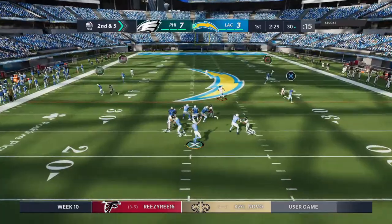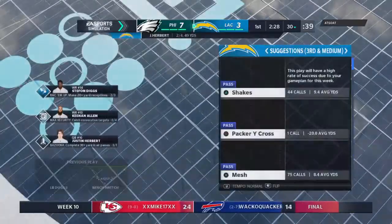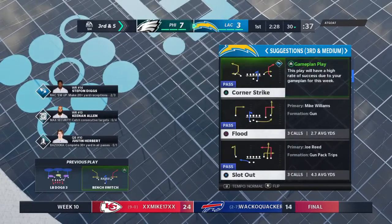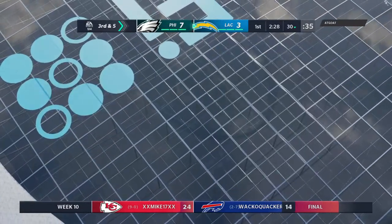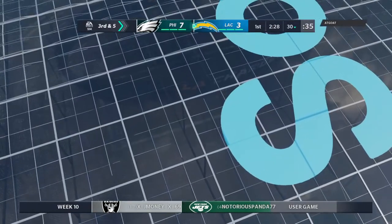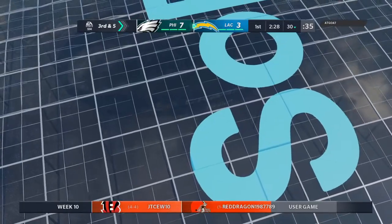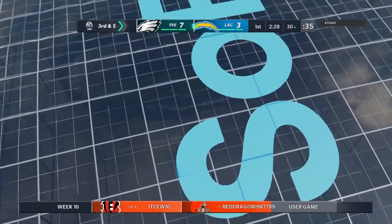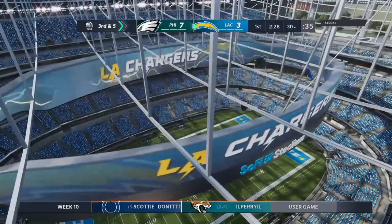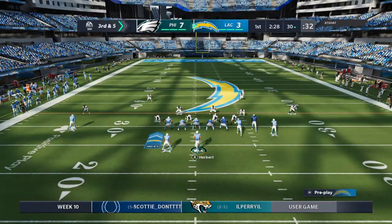Herbert now. And that is incomplete. A lot of force bearing down on him there. He could not hang on. It's 3rd down. Brandon, we saw these defenders flying to the football in their win last week, and nothing has changed. They're still moving around quickly and forcing incompletions. They come up now 3rd and 5 following the incomplete pass.